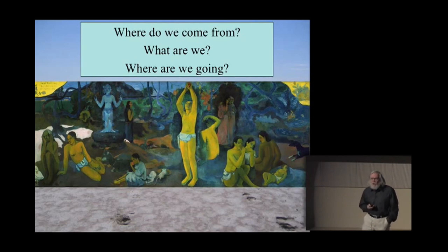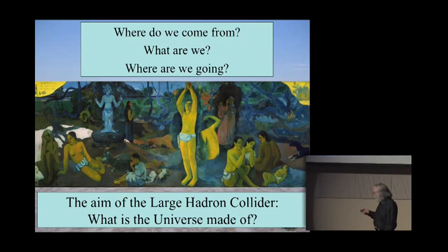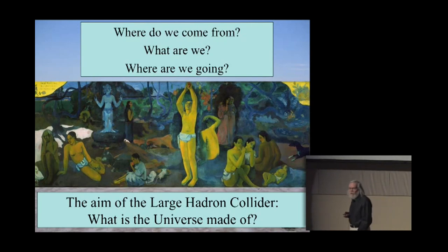And what I would like to argue is that the project, the Large Hadron Collider at CERN, which I showed you briefly on the previous slide, that the aim of this project is precisely to address these questions from the point of view, obviously, of a physicist. Concretely, what we try to do with projects such as our accelerator at CERN and the Fermilab accelerator just outside Chicago is we try to understand what the universe is made of.